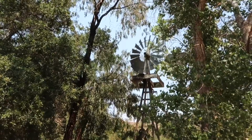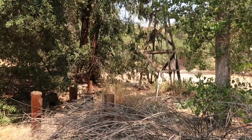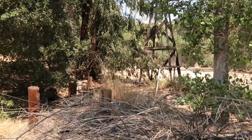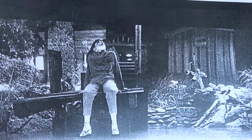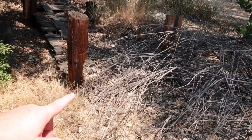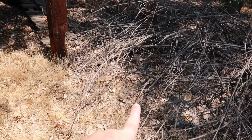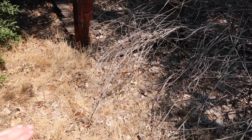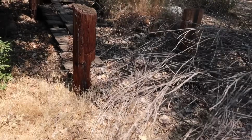This windmill was not always here. If you watch the movie, you'll notice that they had a little shed in its place. But look down there, that is the dock as pictured here. And there's that little shed where the windmill now stands. It extended out about probably 3 more feet. She was sitting right here. The ground was pushed down quite a ways and the water was there.